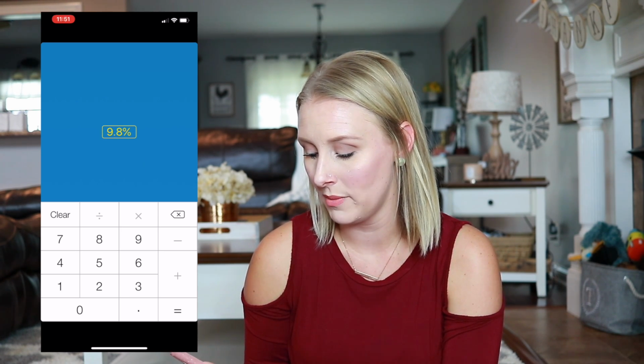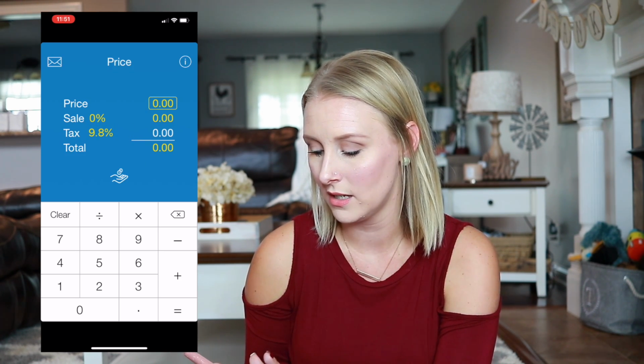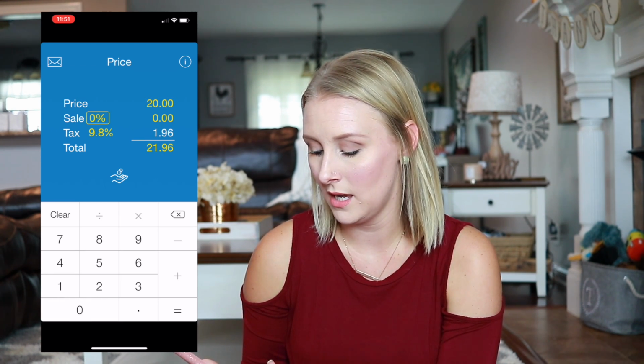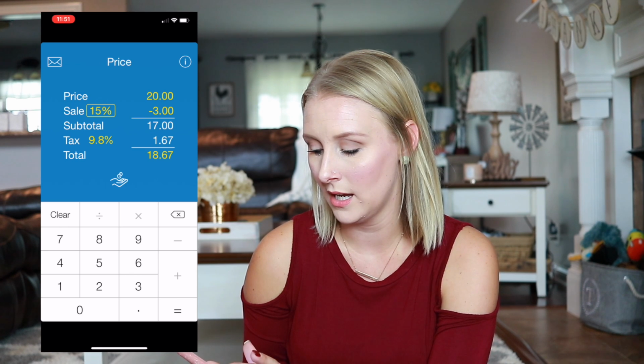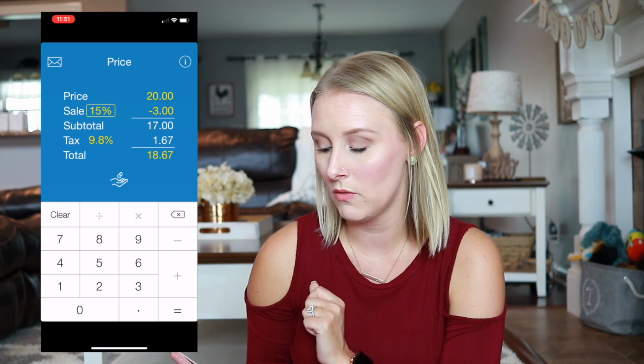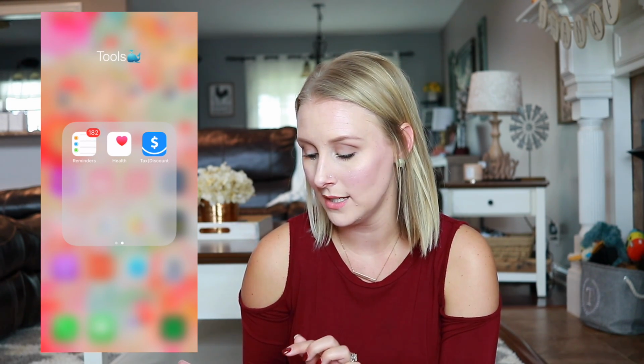So if you're out shopping, our sales tax is 9.8. Can you believe that? If you're out shopping, so say something is $20 and it's on sale for 15% off, it'll tell you how much it will be. So if you're curious, you can do that. I love it. I use that app a lot.